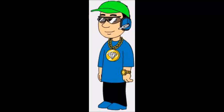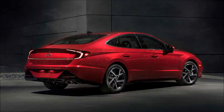I have set up a list of cars that we don't get in the UK that we really should get. Some of these cars are sold in America but not in Europe, some of these are sold in China only, and some of these aren't sold over the channel. Let's get on with number 20, which is the Hyundai Sonata.